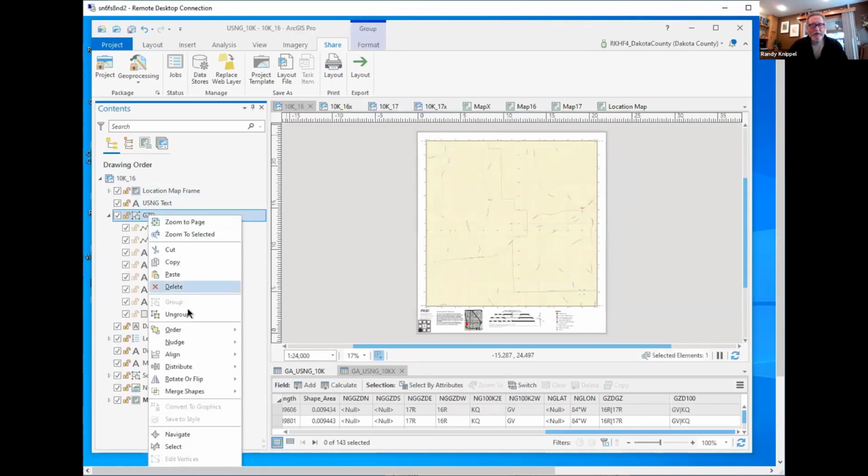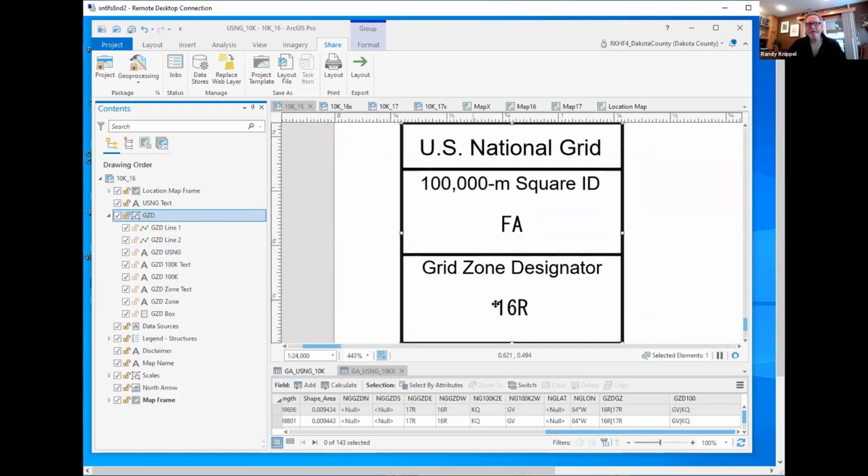Those are specifically for the ones that are along the grid zone boundary. And if we just go look here at the grid zone box, and I actually just hover over this, you'll see the dynamic text. This is all Esri convention for how you reference these values for each page. So the type is page and the property is NG100K2, and that means it's going to take the value from that field for the polygon that represents the map extents of the map that's being created, and it'll plug it in here. So it just all happens automatically.